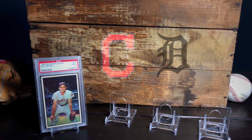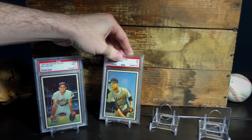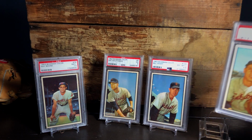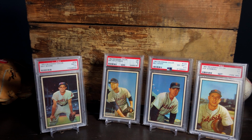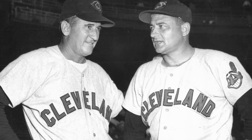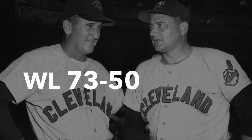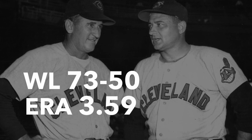To shore up their pitching staff, the Indians made some mid-season trades, one of them with the Tigers. So in exchange for Ray Boone and a few other players, they received Art Houtman, Bill White, and Joe Ginsberg. Okay, so just how good was this pitching staff in 1953? Well, between them, they had a win-loss record of 73 wins and 50 losses, with a combined ERA of 3.59.